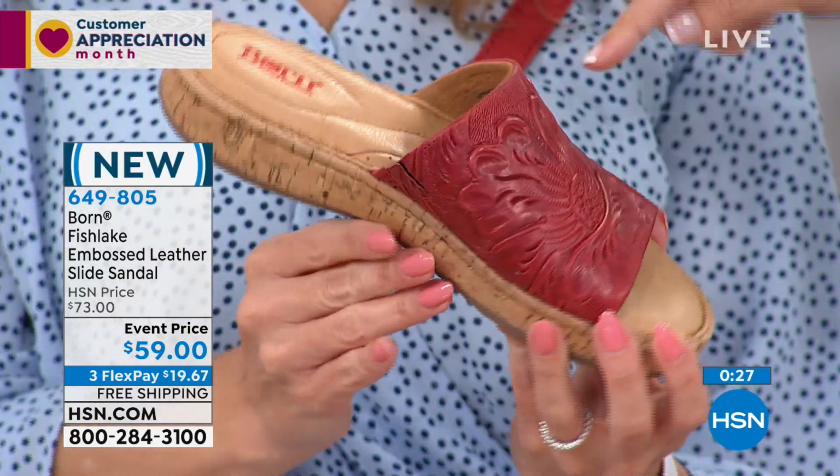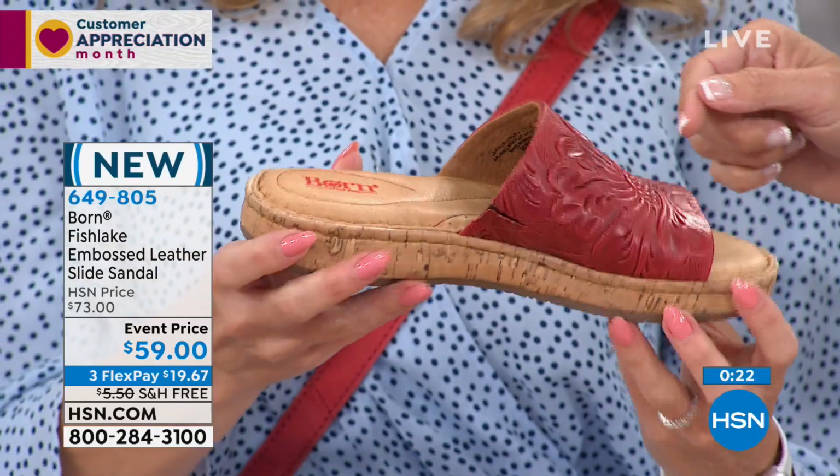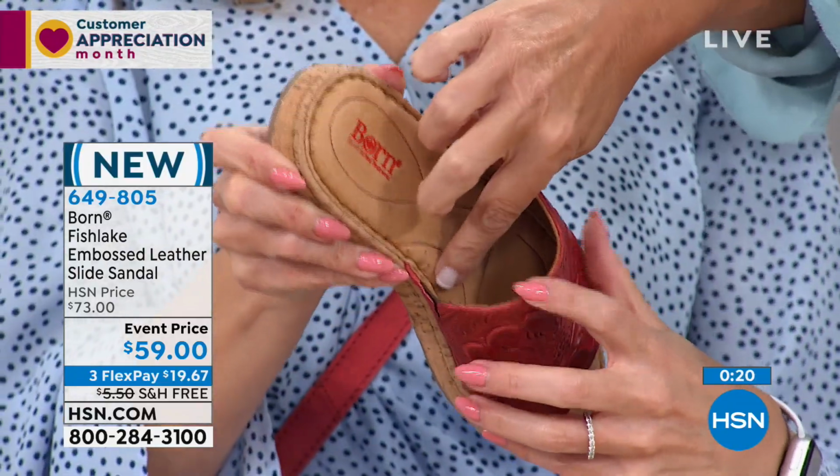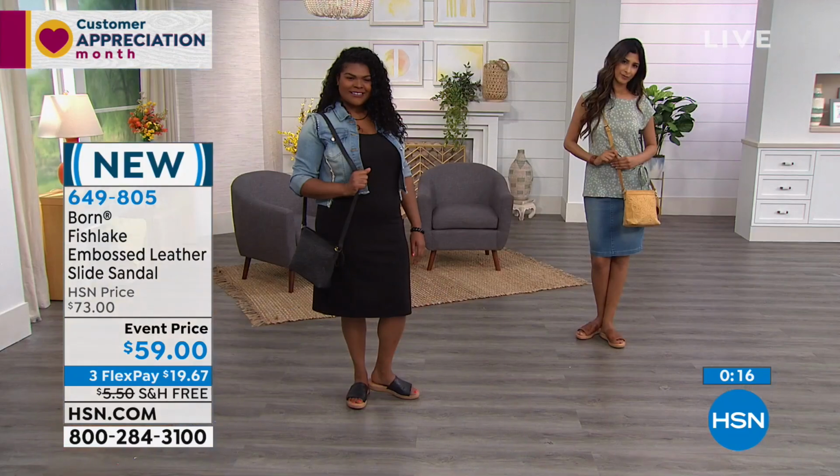One thing too, I also want to point out while you're holding that shoe, let's point out the arch support. So let's show the camera the arch support there, that padded arch support right there. It's like that little pillow right there. Just that, again, that little extra comfort detail.